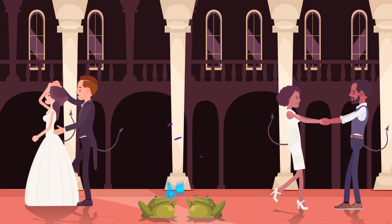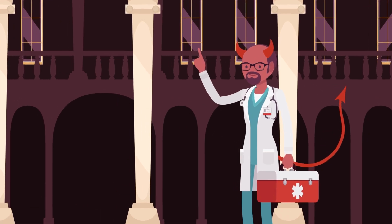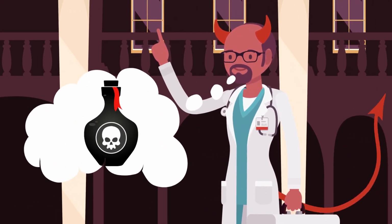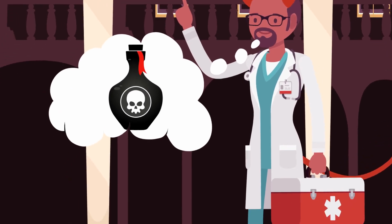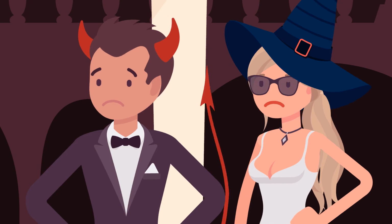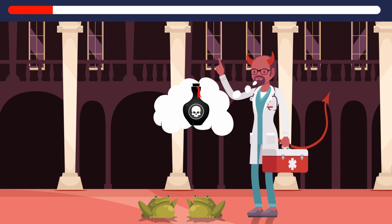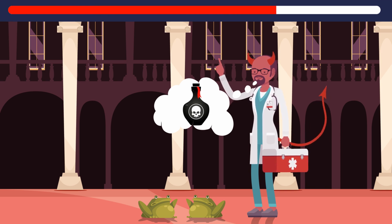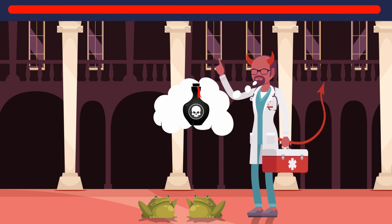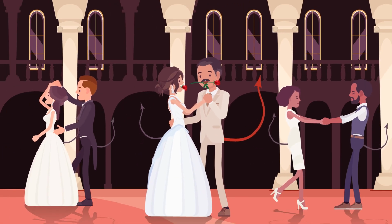Suddenly, the winning couple turns into frogs. The local doctor checks the frogs and finds out that someone had poisoned them with a magic potion. But the dancers ate the same food and drank the same drinks as everyone else at the party. Can you guess what happened here? They danced with a rose in their teeth, remember? It was drenched in the potion.